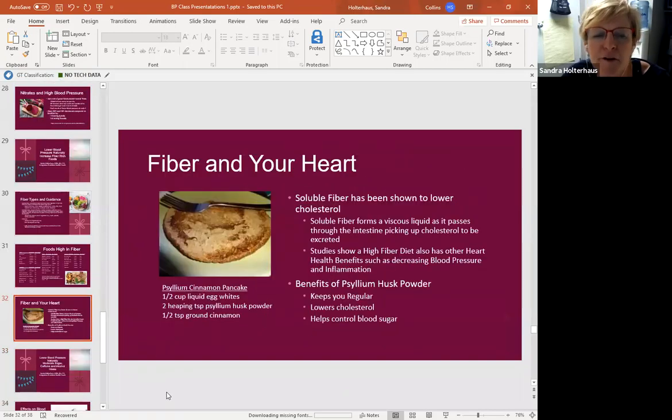So just one last slide here, fiber and your heart. I've got a recipe on the left there, I'll go over that. But soluble fiber has been shown to lower cholesterol. It becomes liquid in your system and it passes through picking up the cholesterol. Again, it can pick up other important nutrients if you get too much of it. But studies also show that a high fiber diet has other heart health benefits, such as decreasing blood pressure and inflammation. So getting that fiber in is really important. Get it from a variety of sources to help with your heart health.